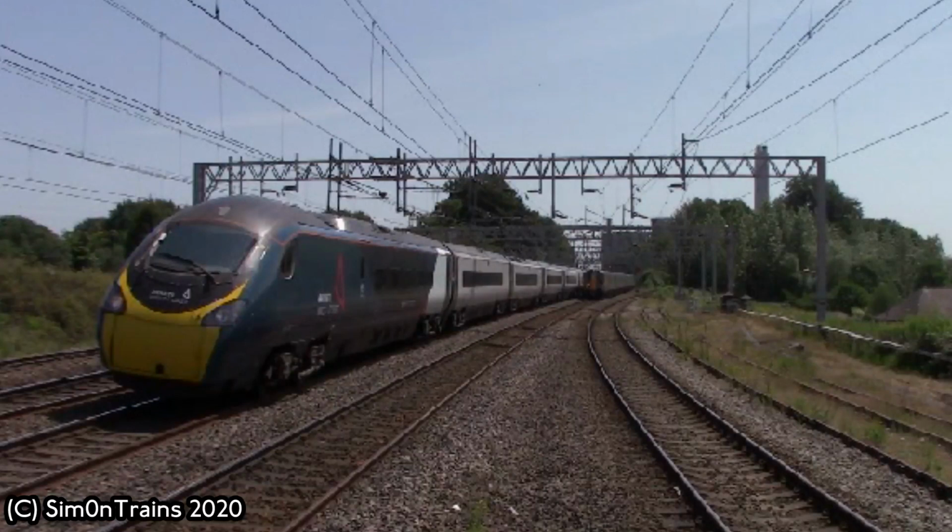Still at Rugeley Trent Valley Railway Station, and a quick update. The Pendolino that just went north with the Avanti livery on the cab ends, or vinyled on actually, is 391.130, the City of Edinburgh. That went past when the 350 was arriving. So that means the Pendolino that went south, when we got that white Pendolino that was crossing each other, was 390.134. So that's gone down to London Euston.